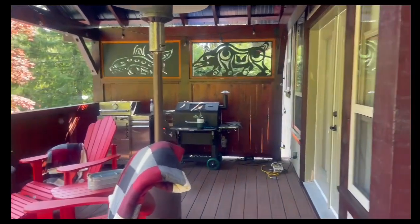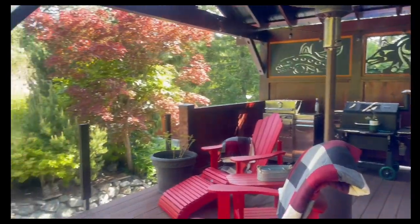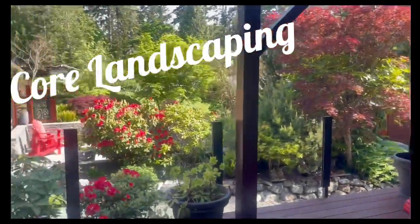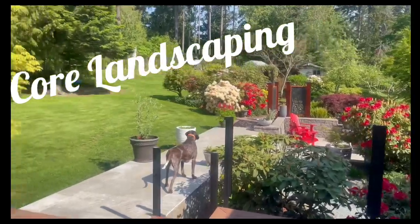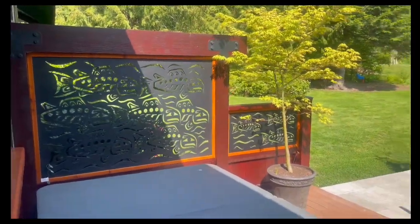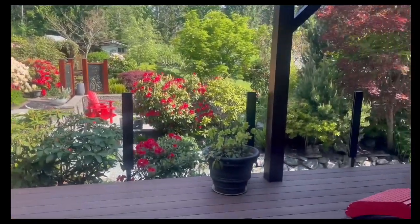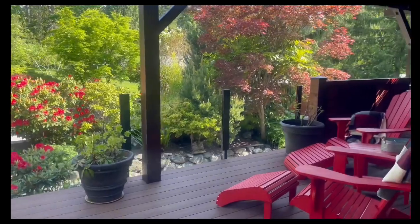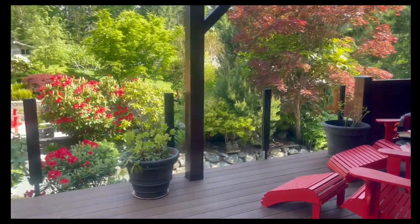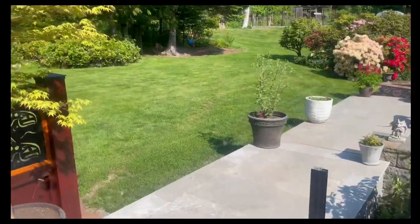There you go, you can see all of our privacy shields. Those are from Core Landscaping up near Cumberland. This one is my favorite. This one's called Salmon Run. Anyway, the deck is all pretty well done. We're just waiting for the glass to come in. There's the posts up, but no glass yet. So it's gonna be great to get that all done. So let's head on up.